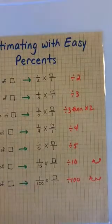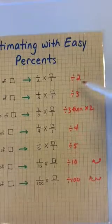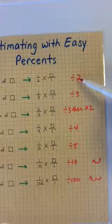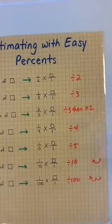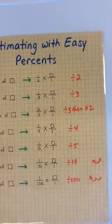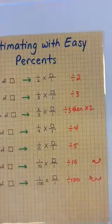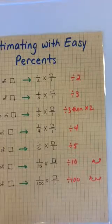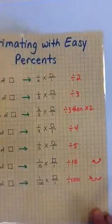When you can do that mentally, I mean with a compatible number, in other words, a number that will divide easily by 2, or a number that will divide easily by 3, and so forth, then the math is simple, it's easy, and you can possibly just do it in your head without paper and pencil.